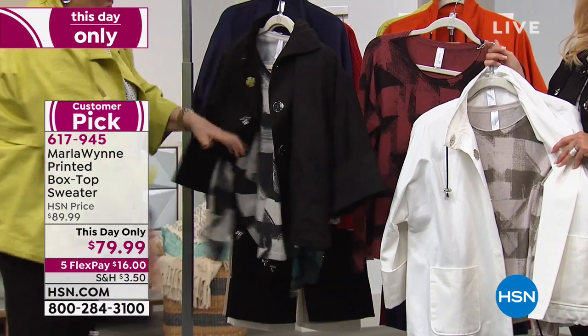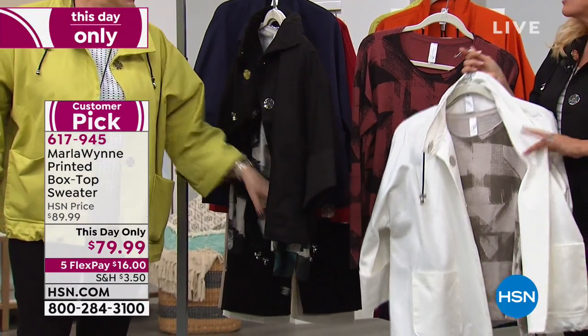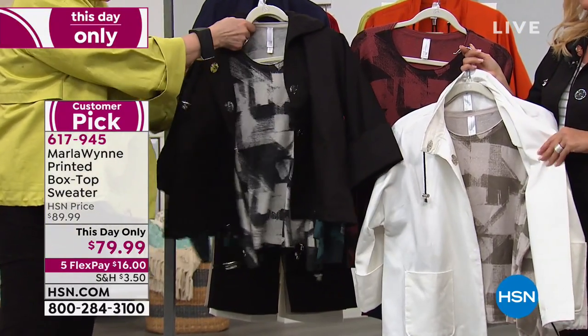Oh, look at that, how elegant. Great. That is right, and again, the black. That's a great combo to layer. Beautiful. Yeah, you can absolutely do that.